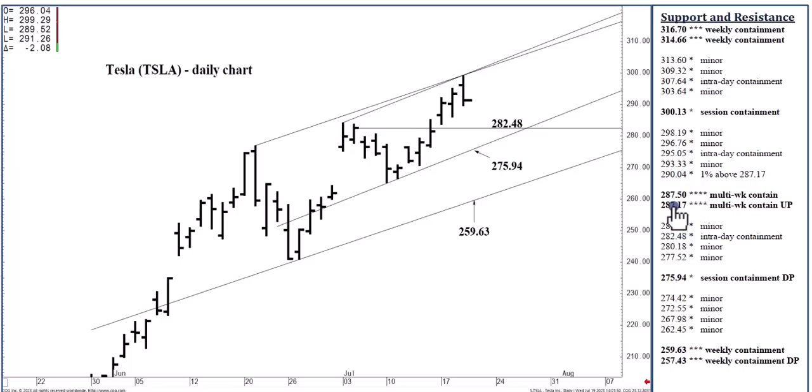So if we break 287.17, that weekly channel top, 282.48 is in reach. And if we close today below 287.17, that could invite follow-through selling down to 275.94 by Friday's close. And that, unless we get a nice bounce off of there early in the day Friday and rally back to close at or above 290.04, we are still in a process.